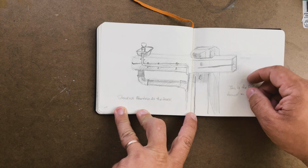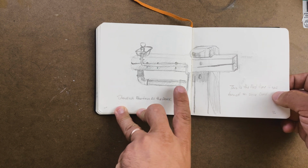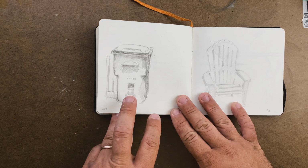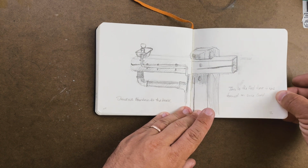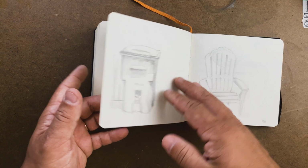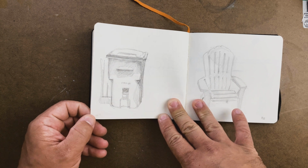This was the fountain at the park, and this is the first time it had been turned on since COVID. So these notes I started jotting in the corner have been really helpful, just to go back and remember some of the things that I was thinking or remembering in the moment, to some of these pictures about my environment or my life.